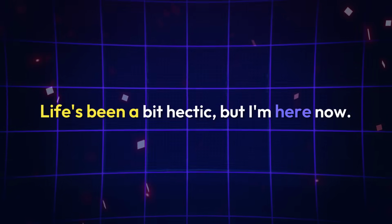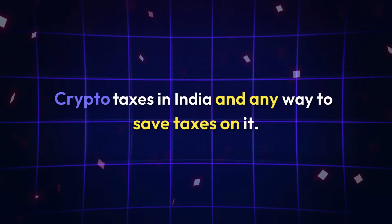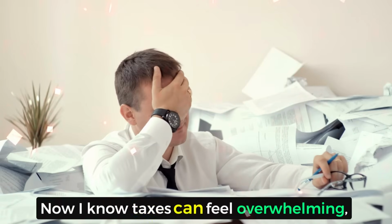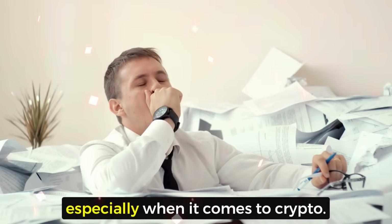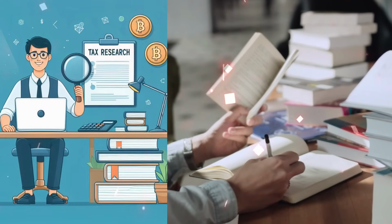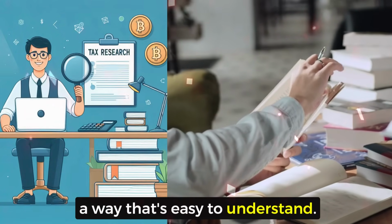Life's been a bit hectic, but I'm here now, and today's topic is something a lot of you have been asking about: crypto taxes in India and any way to save taxes on it. Now I know taxes can feel overwhelming, especially when it comes to crypto. But don't worry, I've done a ton of research, and I'm here to break it all down for you in a way that's easy to understand.